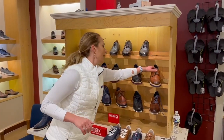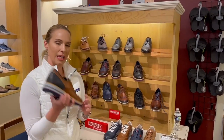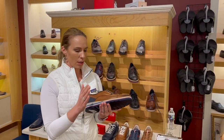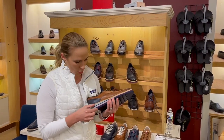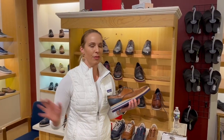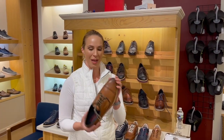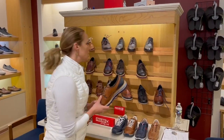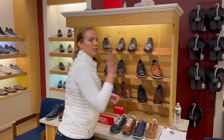This is the one that my husband absolutely loves. This is Piccolinos. It's more on the expensive side, $220. However, he wears it all the time. The sole of it, you could walk around Europe, you could be at work, and you're going to be so comfortable in this shoe. Plus, it looks dressy and super fashionable. So highly recommend Piccolinos. Honestly, this entire brand is great.